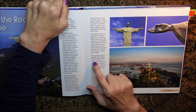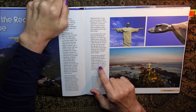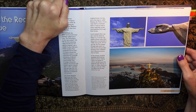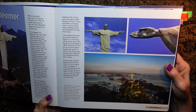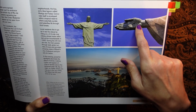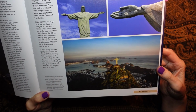Galvanised, making it glow and appear almost to levitate above the darkened peak. By day or night, no matter where you may go in the city of Rio, the statue has the presence of an icon. So you can see closer up pictures here. This is the figure's outstretched hand, and here we have a statue on top of the mountain. Let me show you.